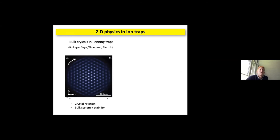Okay, from there, then let me talk a little bit about John Bollinger's experiments. Here, I want to tell you a little bit about 2D physics in ion traps. As I said, you probably heard a little bit from Christian Roos about how they try to make 2D crystals in Paul traps. And the challenge there is to deal with the radio frequency driven motion that we call micromotion. In Penning traps, these beautiful 2D lattices have been produced, and that produces a natural two-dimensional lattice for doing quantum simulation type experiments. And I'll tell you about that in the following slides.